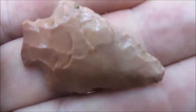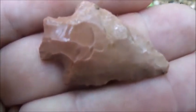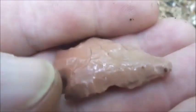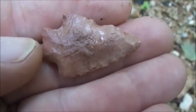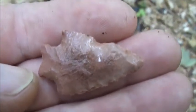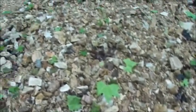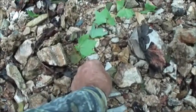But all in all, pretty much a decent point. A little arrowhead. Got some thinning flutes. Hey, you tell me. That dude was hard to spot. So, if I see anything else, I'll surely stick it on there.